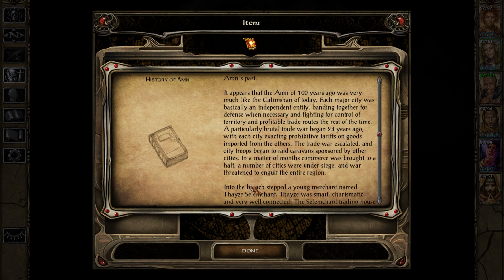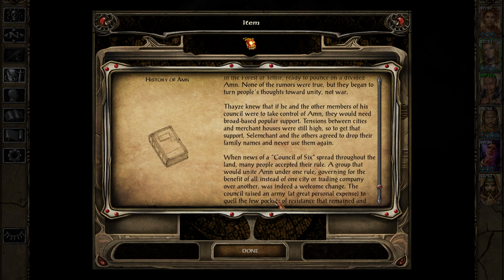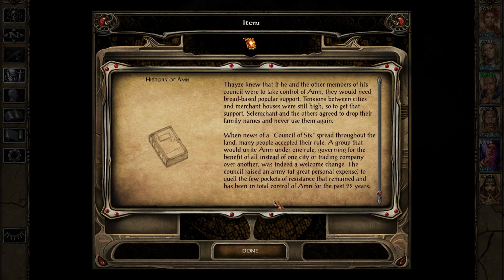So let's just go back to this one. The brutal trade war was 24 years ago, and within 2 years, they were in total control of Amn. Okay, it's the 6 major merchant houses. Interesting, and that would basically imply that Thays is still around and in charge. Okay, so these are some names to look out for: Thays Semmelchant and the Council of 6.